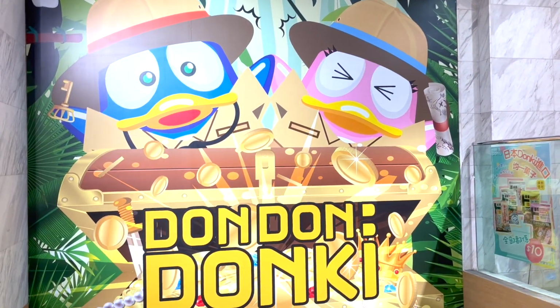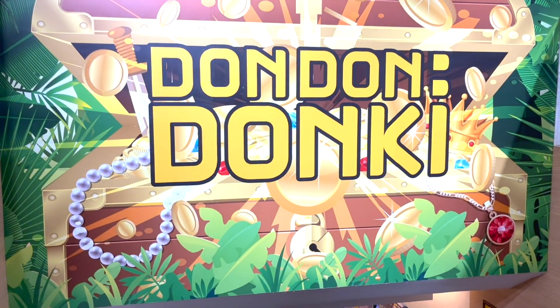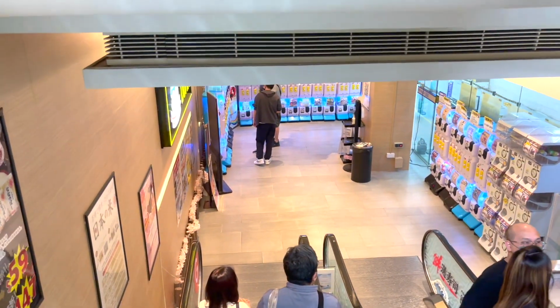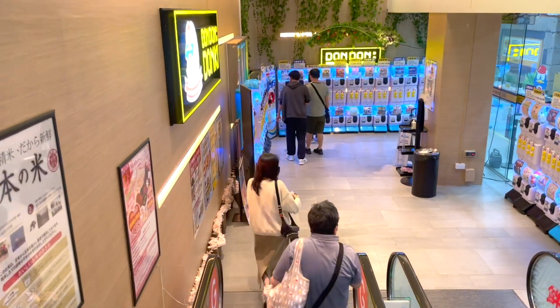Nakakatuwa dito sa Dondondonki. You can pretty much find most things here including food, cosmetics, electronics, household items, and more. Para kang nasa Japan.